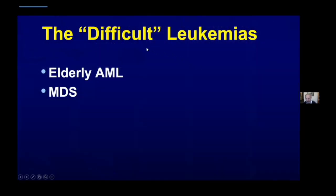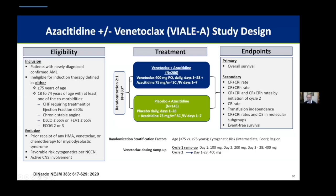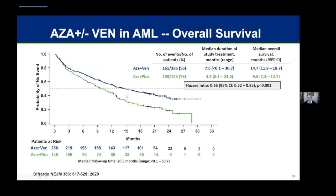Now I'm going to finally tackle the difficult leukemias. So these are patients who are older, over the age of 60 with acute myeloid leukemia. I showed you that historically their average survival was 9 months and 10% were curable. So in 2015, we developed a regimen with azacitidine with the addition of venetoclax. We compared this to azacitidine, which was the standard of care, and we showed that the addition of venetoclax improved the 2-year survival rate from 20% to close to 40%, but still the data is not that great.